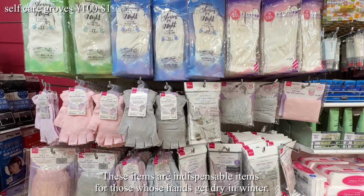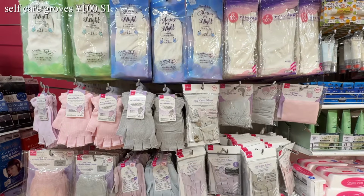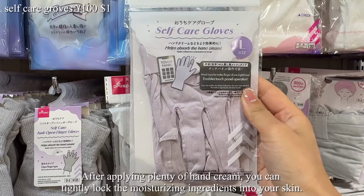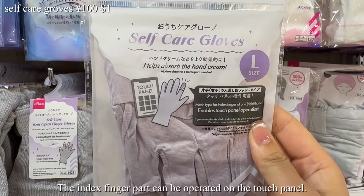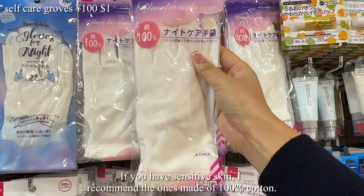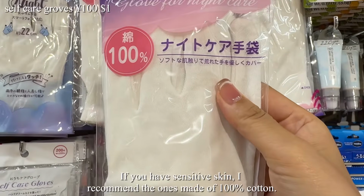These items are indispensable for those whose hands get dry in winter. After applying plenty of hand cream, you can tightly rub the moisturizing ingredients into your skin. The index finger part can be operated on the touch panel. If you have sensitive skin, I recommend the ones made of 100% cotton.